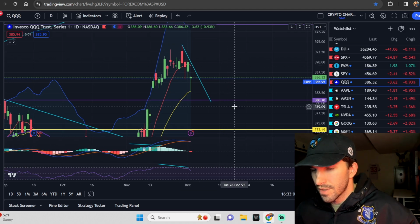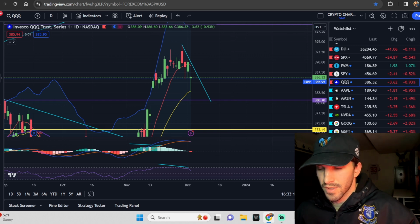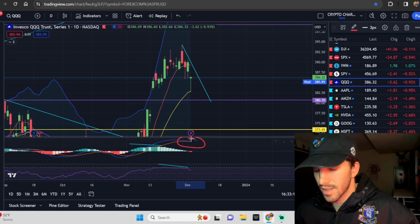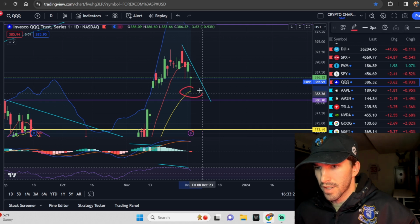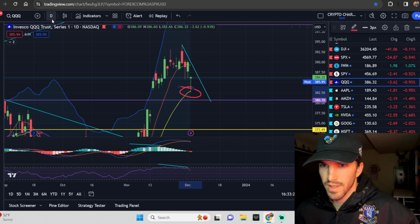But we were paying attention to that difference between the SPY and the Qs, and the difference here as of today is the Qs actually did roll over and give us that red bar on the histogram on the MACD. So we really need to pay attention to that, but we are seeing that support come in at that 20-day moving average, which is something that we mentioned.